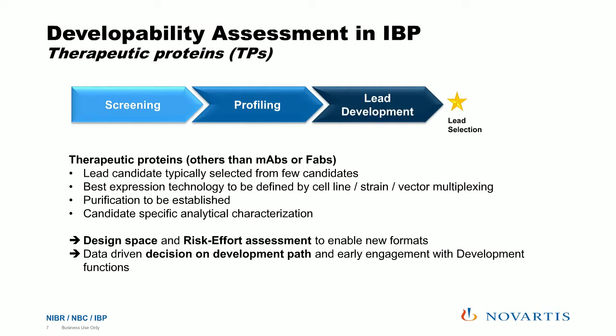On the contrary, the developability assessment for therapeutics is more custom-made and more dedicated to the individual molecule that we are dealing with. The phases are basically the same, but here the situation is that we typically have only a few candidates entering the screening phase. At the same time, it's not a given that we directly go into our standard CHO cell line, but in most of the cases, we do a broad multiplexing of different cell line or strain combinations, including vector multiplexing.